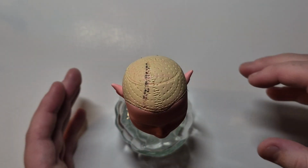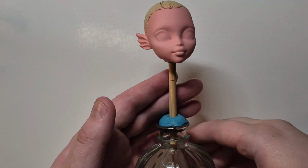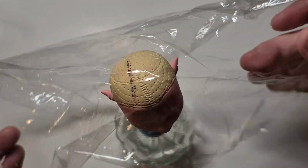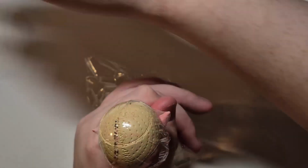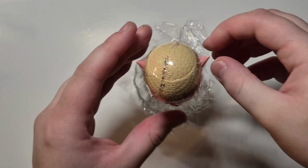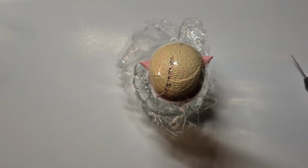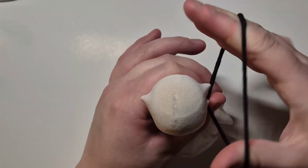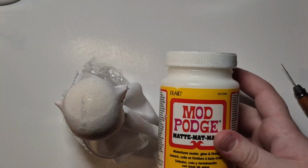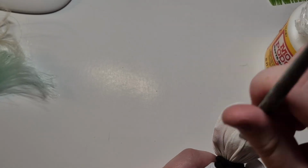This wig took me out back and called me names, bro. I had nothing but issues start to finish. Let me show you what I mean. I took a spare Lagoona head from a different project and secured it onto a broken chopstick, which I stuck in a tiny vase. I laid down some plastic wrap to protect the head and took a piece of thin, stretchy fabric and stretched it over the whole head, securing it with a hair tie. Then I coat everything with 2 layers of Mod Podge, paying attention to where the hairline would be.